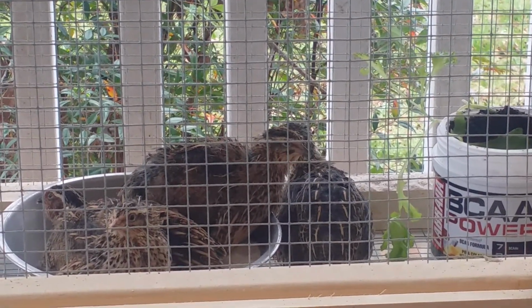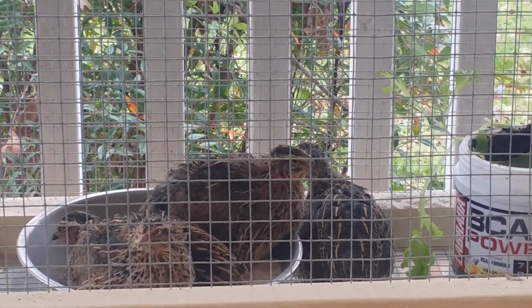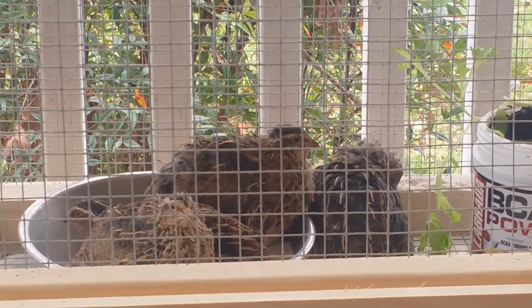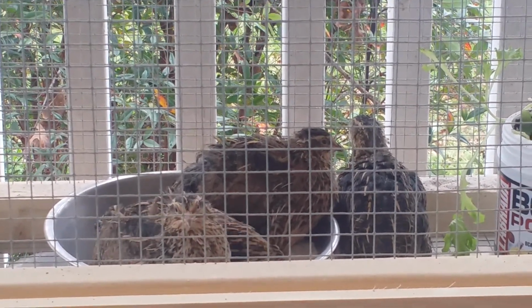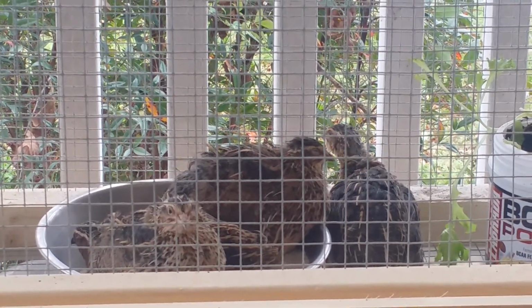Good Sunday, everyone. I picked these 4 game birds up this morning from, let's see, what's the name of it? There it is. This guy right here, out of Honey Path. He actually has a ton of game birds, but I specifically contacted him because I found him on Craigslist, and he breeds the Coturnix quail, AKA Japanese quail, feral quail, king quail.